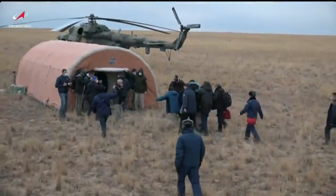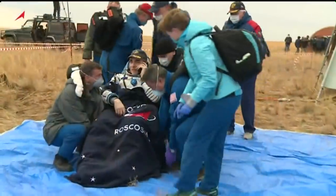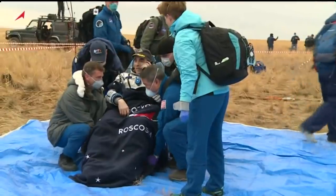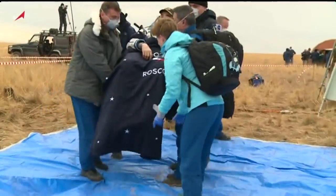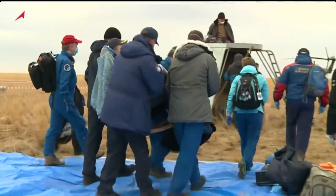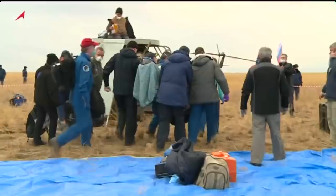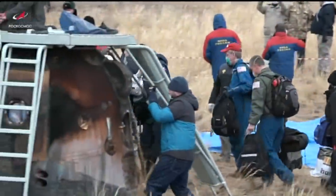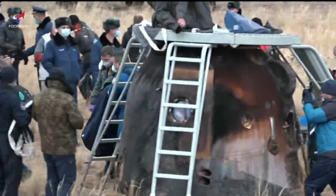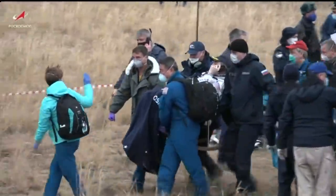Ivanishin and Vagner both on their way now to the medical tent. You can see what that tent looks like in this view. Chris Cassidy, it looks like, making a phone call back home and now on his way to the tent as well. Crew members are carried in the chairs just to be extra safe and prevent any possibility of a trip as they are experiencing gravity again for the first time in 196 days.